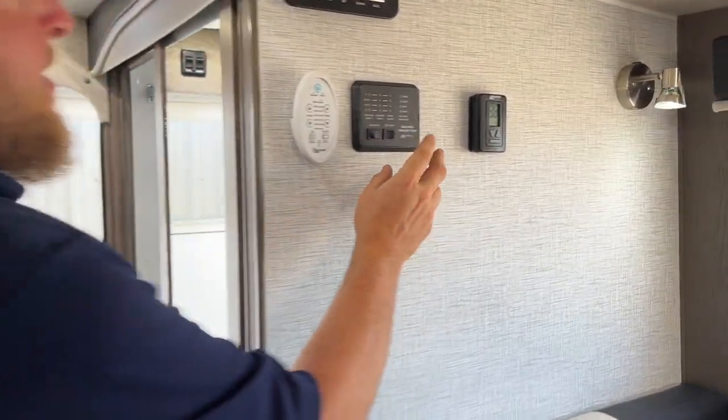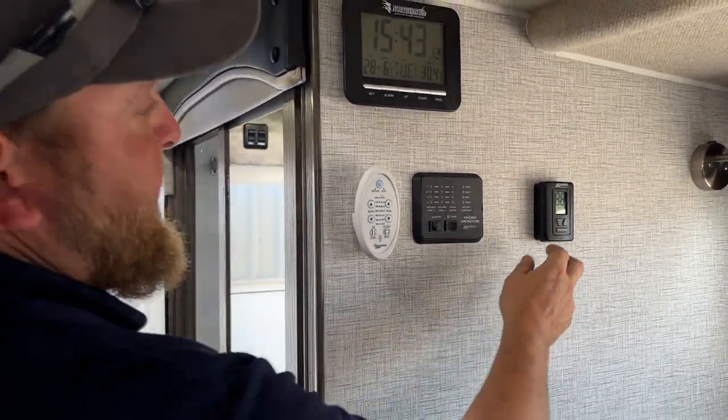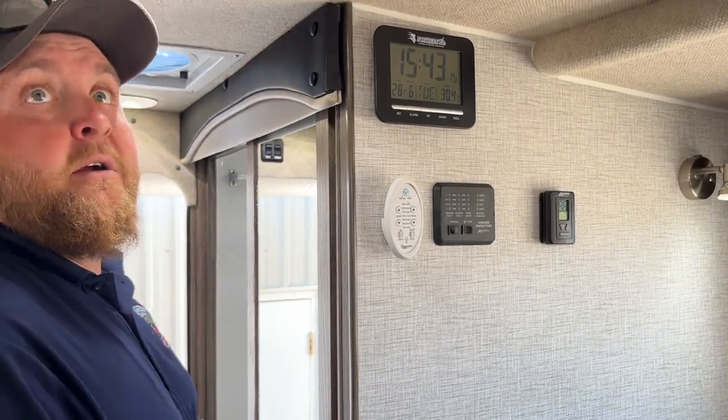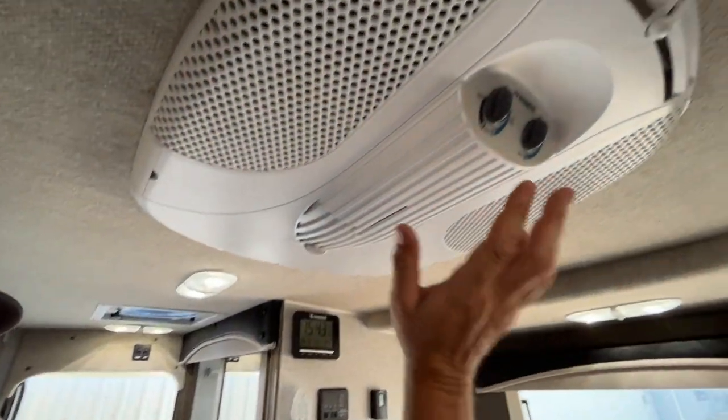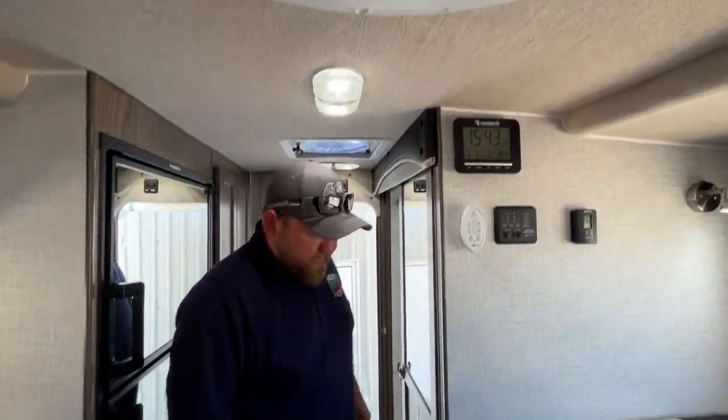Now also here, we have our tank monitor. It tells you how full the tanks are for the black and the gray. We've also got our thermostat for our furnace here. And then the air conditioner does have the controls right on it. It even gives you a nice Northern Light clock to match.